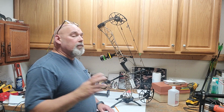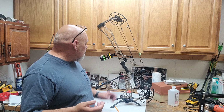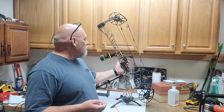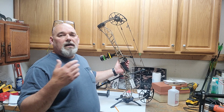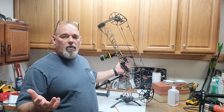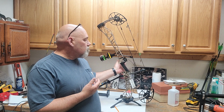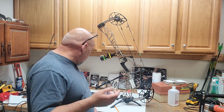I gave $250 for the rest. It's an MX2 rest, the new one by QAD. I always shot a QAD rest in the past. My last bow, I went to a Hamskea. Hamskea's a great arrow rest. I just personally like the containment of the QAD. So $250 for that.